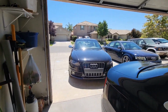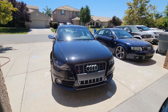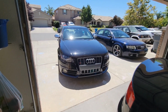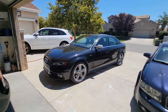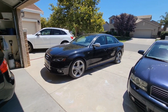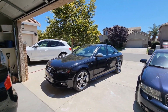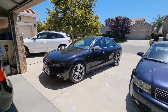Whoa! And there it is, guys, a B8 S4 in Phantom Black Pearl. I personally think that this is one of the best lady driver cars, just because it's quick, fun, luxurious, and smooth driving. So this one here is a 2010 Prestige model Audi S4 that's completely bone stock. Drove 2 hours to pick it up, and like I said, it was a pretty good deal considering what the market is going for on these manual transmission S4s. Mileage is pretty decent too, and I'm pretty excited to get this build going.